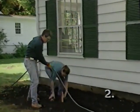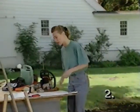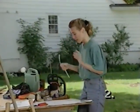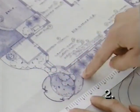Okay, that's right there. 4 feet, yeah. The nursery sent out these little rulers. They convert the 1/8-inch scale on the plan to feet, so it makes it easier to get our measurements. Like off the corner of this house, we want to get this curve here.